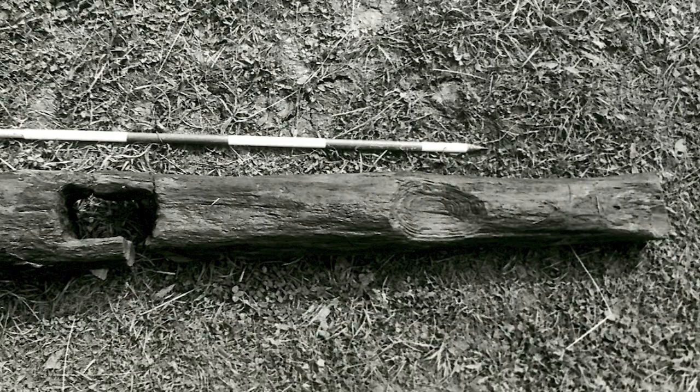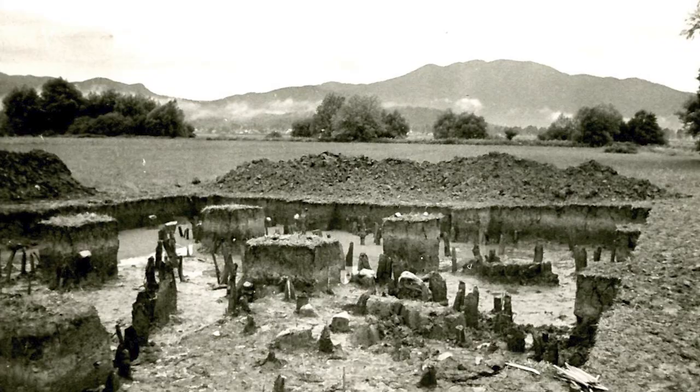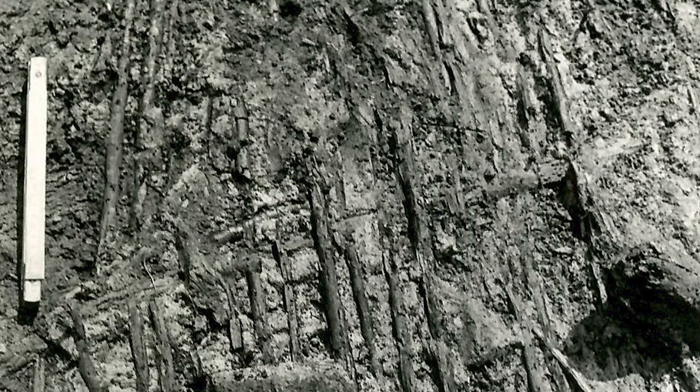This pile dwelling was dated to the Copper Age, around 3500 BC. Small test trenches of the site were excavated in the 1970s. Archaeological interest in the Ljubljana marshes dates as far back as the mid-19th century, when the first remains of prehistoric wooden structures were discovered.